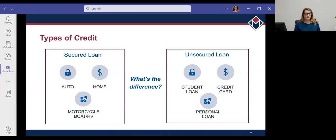So what would the difference be? Unsecured loans are harder to get. They're more expensive to get. They take a lot more background, experience, credentials, a lot more positive reputation to get. So again, just keeping in mind, there's different examples and different types of loans.